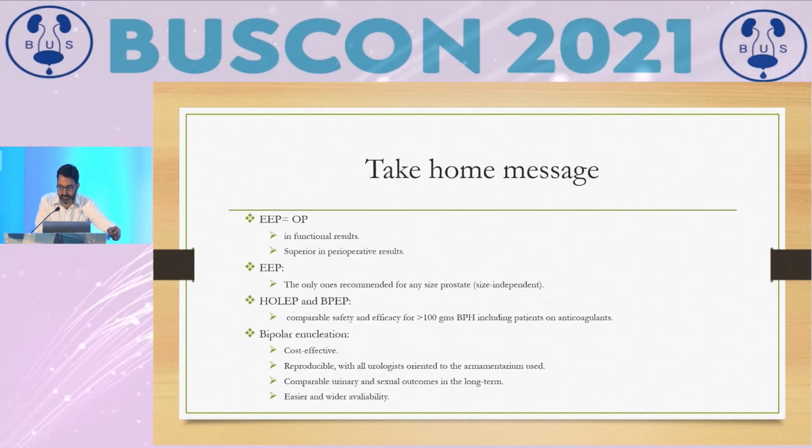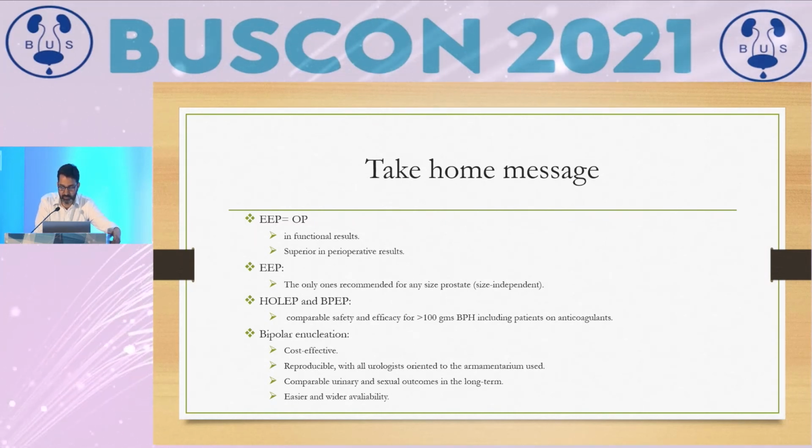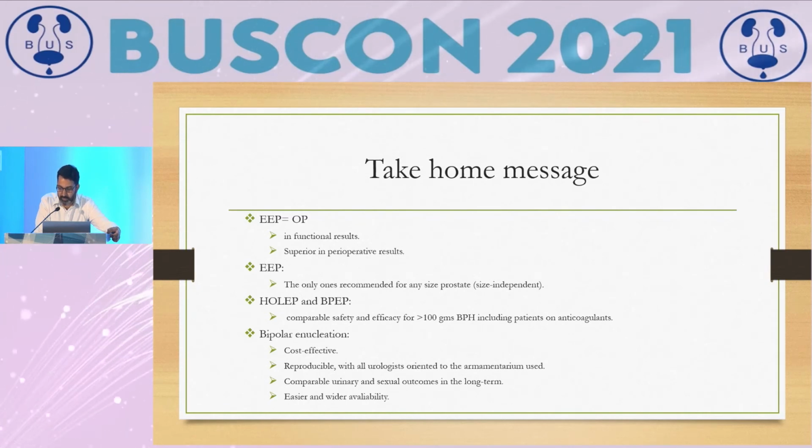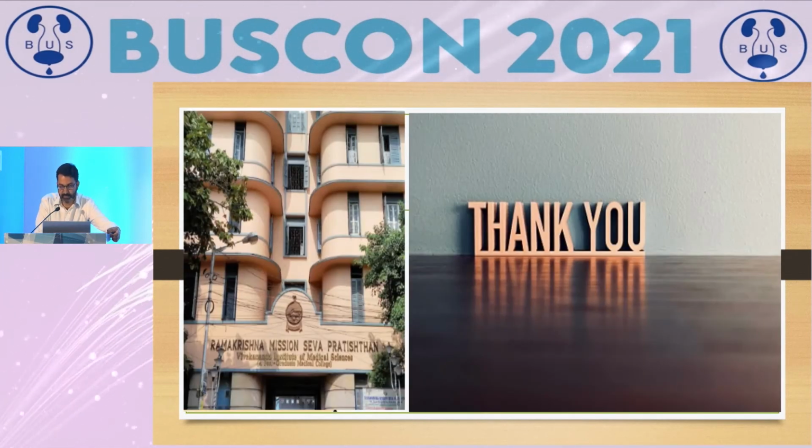So the final message is that endoscopic enucleation is equivalent to open prostatectomy in functional results. However, it is far superior in perioperative results. HoLAP and bipolar are comparable in safety and efficacy, but bipolar is cost effective, reproducible, with comparable urinary and sexual outcomes in the long term, and has easier and wider availability. Thank you.